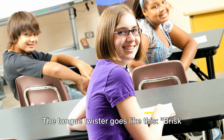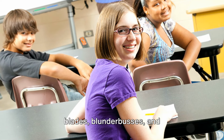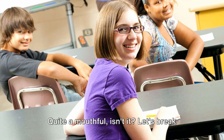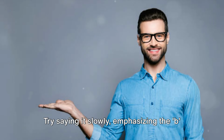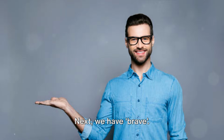The tongue twister goes like this. Brisk, brave brigadiers brandish broad, bright blades, blunderbusses, and bludgeons, balancing them badly. Quite a mouthful, isn't it? Let's break it down. Our first word is brisk. This word has a short I sound, like in sit. Try saying it slowly, emphasizing the B and R sounds. B-R-I-S-K.